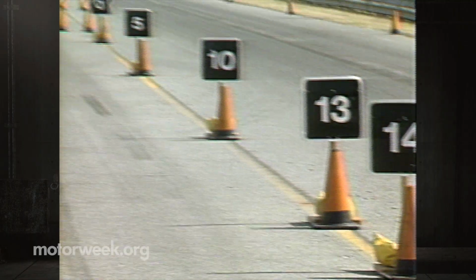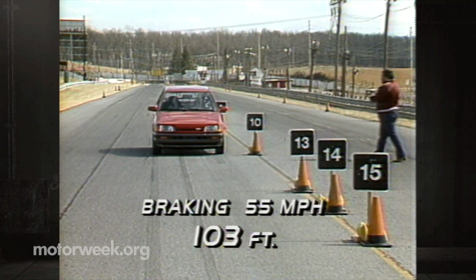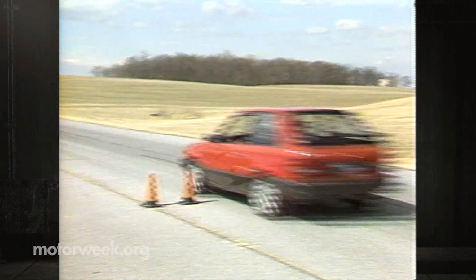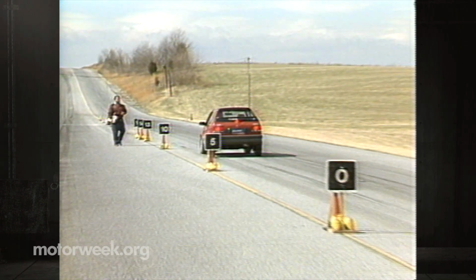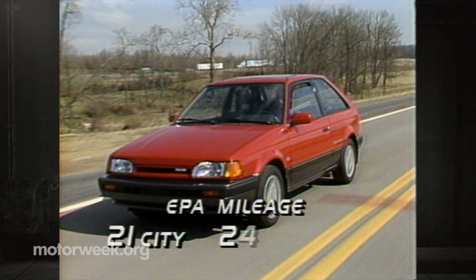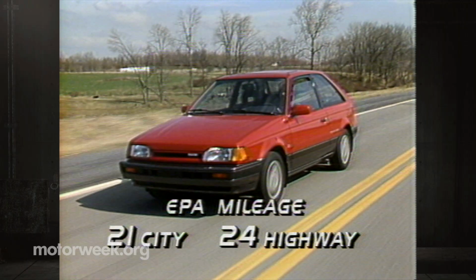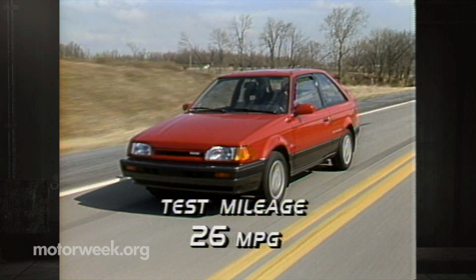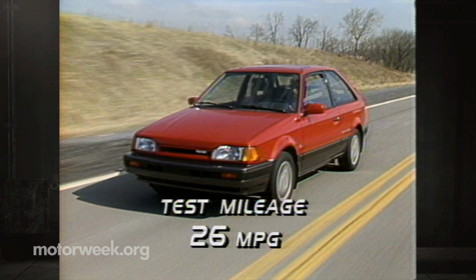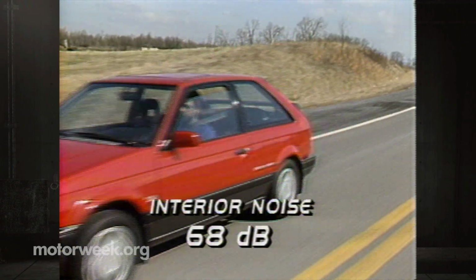Braking, on the other hand, is absolutely superb. Stops from 55 averaged only 103 feet. Fade and lockup are non-existent. This car stops like it's on rails. EPA mileage estimates for the Mazda 323 GTX are 21 city, 24 highway. Our mileage test turned in an excellent 26 miles per gallon. Interior sound measured a quiet 68 decibels.